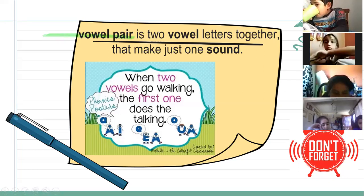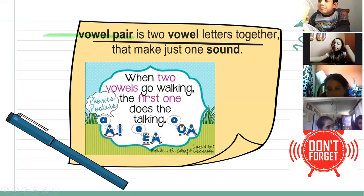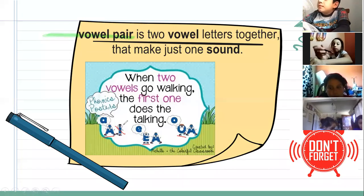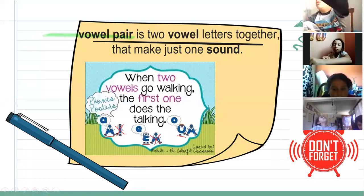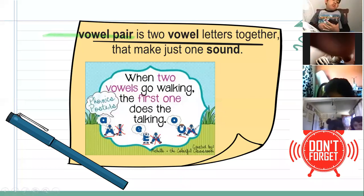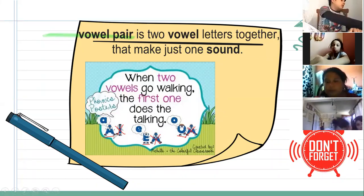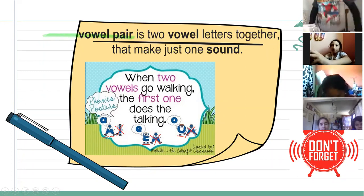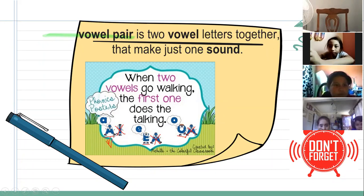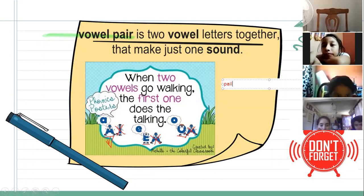This one, for example, A-I, E-A, O-A. So the second one is silent. It is there because that's the way you have to spell the word, but it doesn't sound, just the first one. And the first one sounds like its name in English. What is the name of this first letter in English? This vowel, this one. The A. A. The A. So how do you say this word?